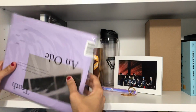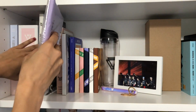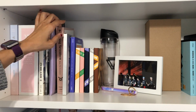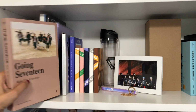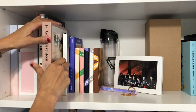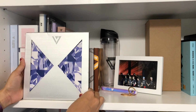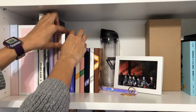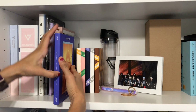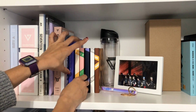And then here I have An Ode, and this is the Truth version. And I just keep it in that packaging because the envelope is very fragile. And then we have their third mini. And then, of course, I have their first. And then this is their second. And then we have You Make My Day. I have both of these versions. I'm just missing one more.